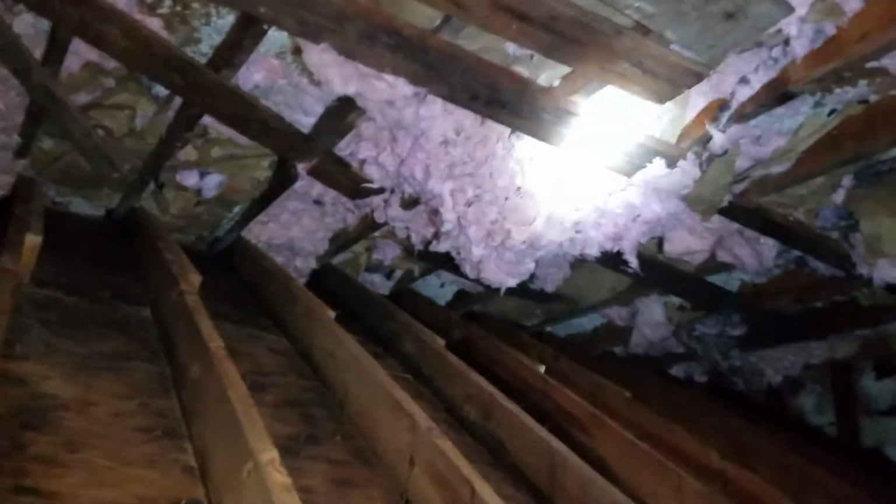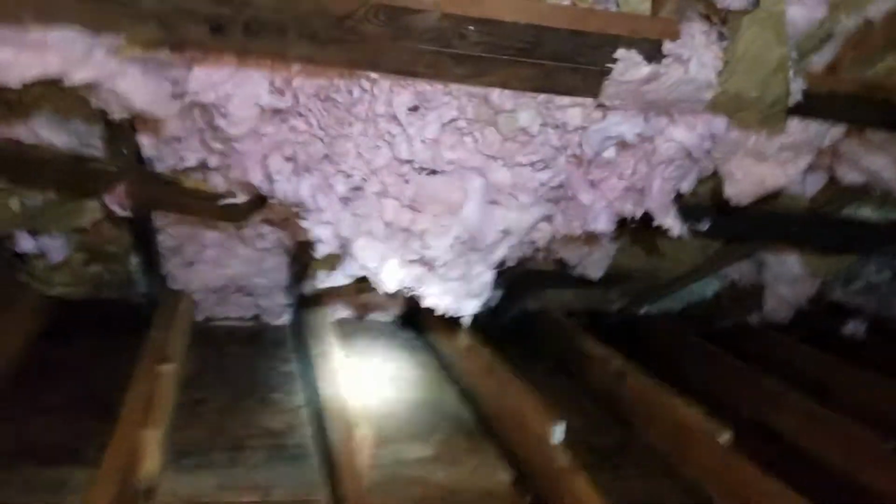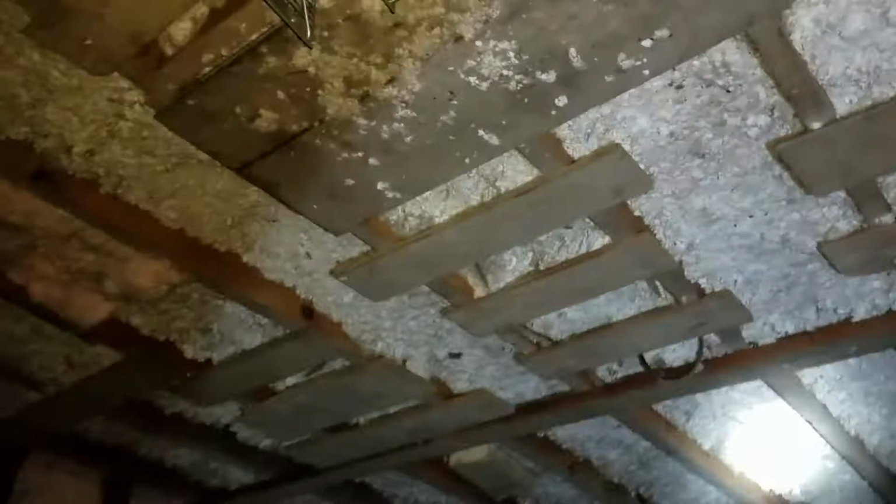He's dropping their pellets though. Then you see some elongated, and you see bigger pellets. I'm thinking flying squirrels. Just gathering all this insulation. I mean, flying squirrels can't do that. They don't gather insulation and build it in piles like this. You might have a combination of issues.